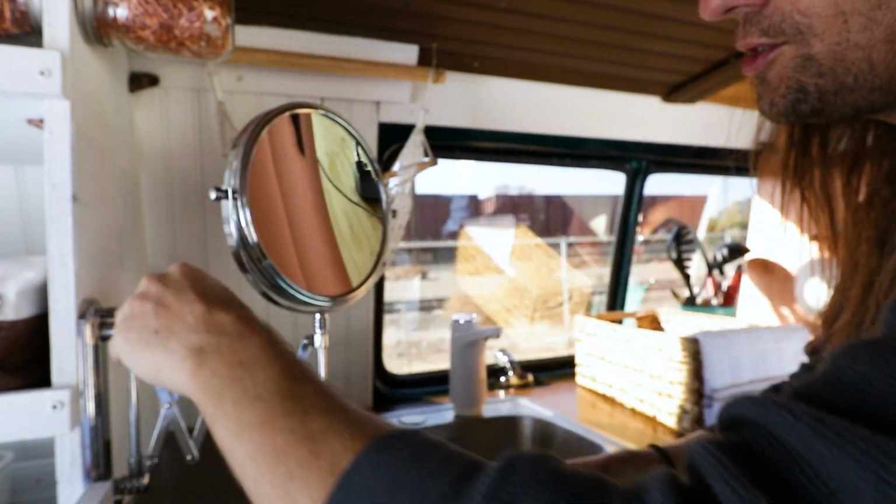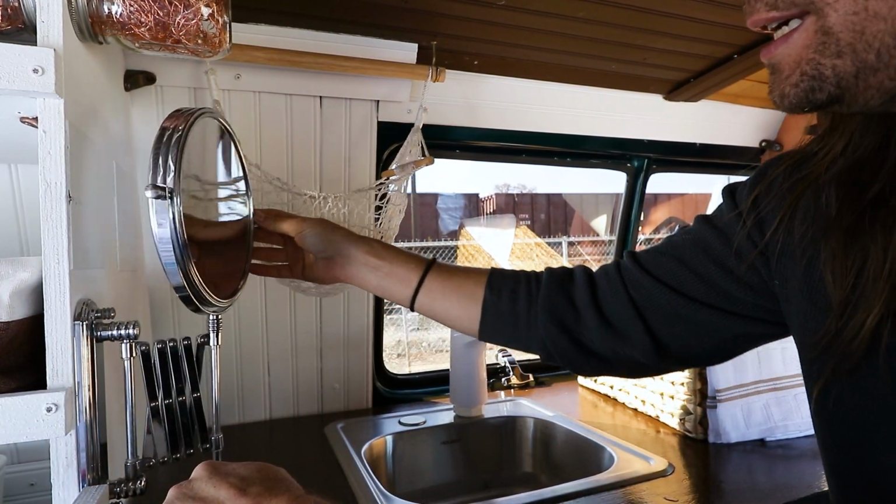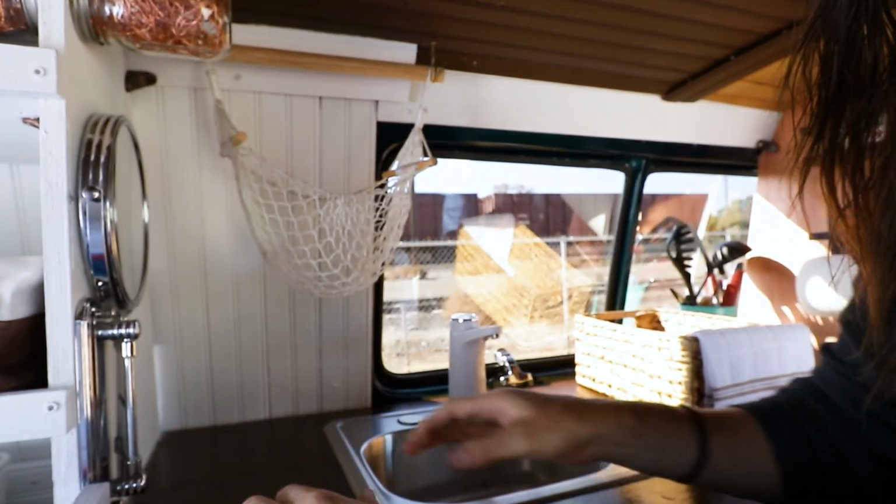I also added some foam here on the back so that when you're riding around, especially when you're off-road, this thing isn't banging up against the wall, making a lot of noise, scratching things. So it's a pretty sweet little setup.